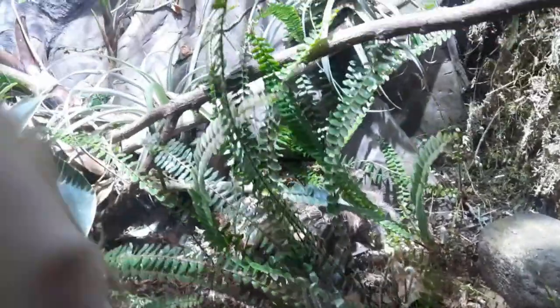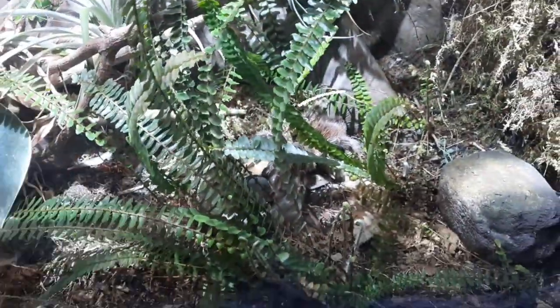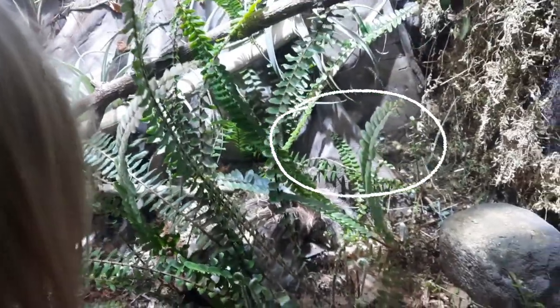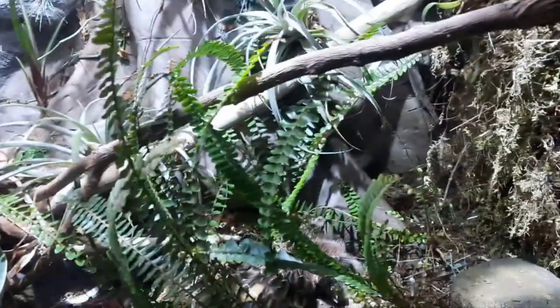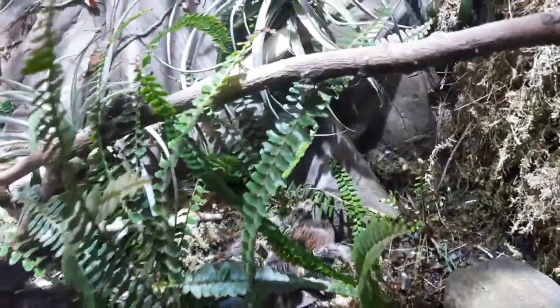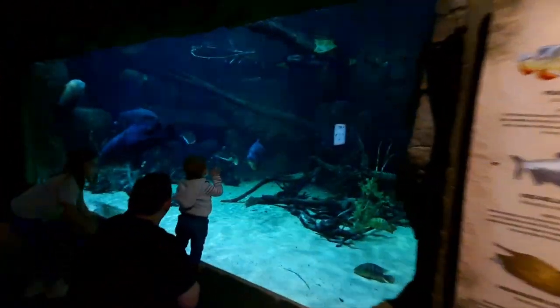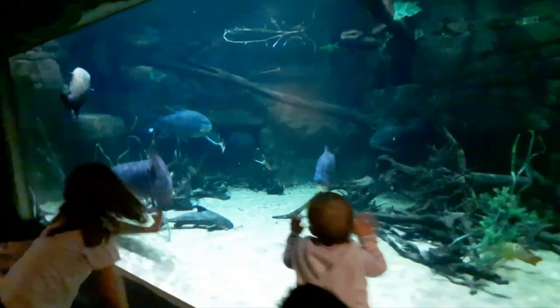Largest spider in the world. Whoa. He's so cute. He's pretty cute, huh? The third largest spider. My teacher would freak out because she does not like spiders.